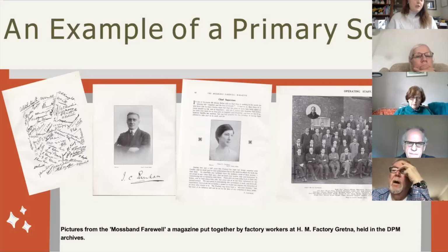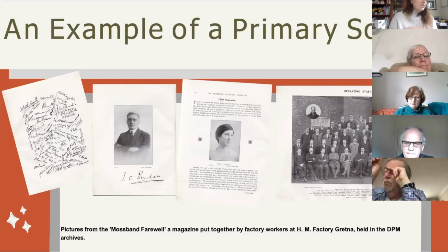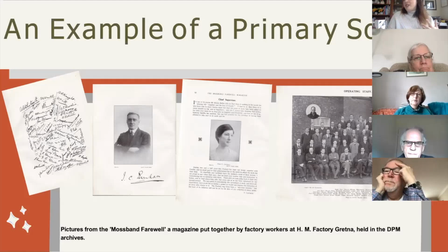So as you can see from just a few pages of this document, we have signatures, we have photos of staff, we have almost letters to the magazine, and it also, importantly for this research in particular, has a list of names and addresses near the end of the magazine, which is such a valuable research document because it makes those people so much easier to find if you know their address post-war. And it just gives us a bit of a glimpse into the culture. There's things like jokes and bedtime stories for chemists in there, which is really lovely.